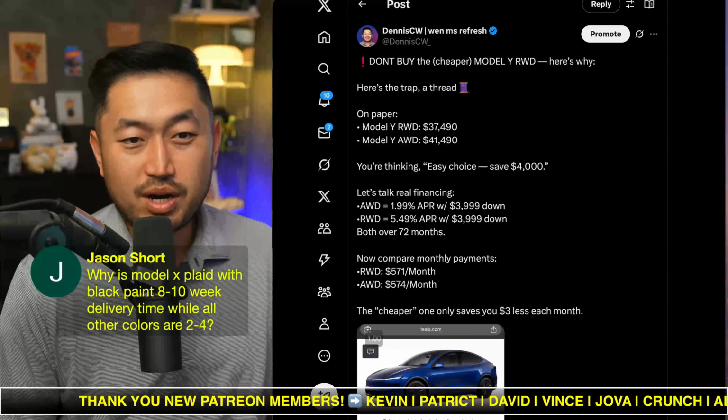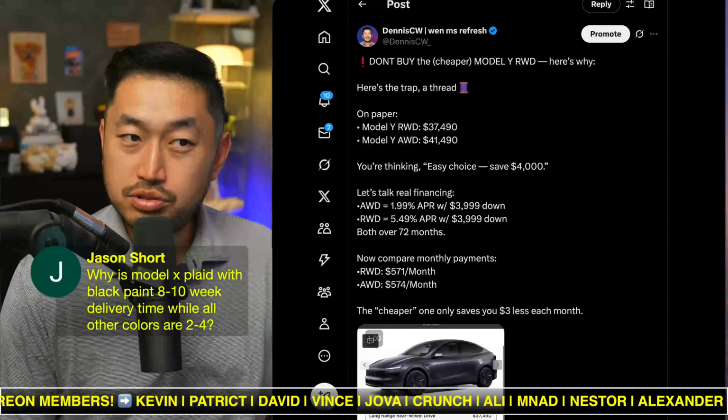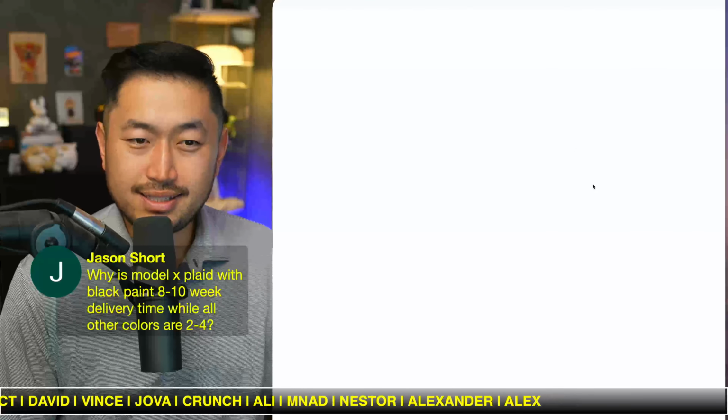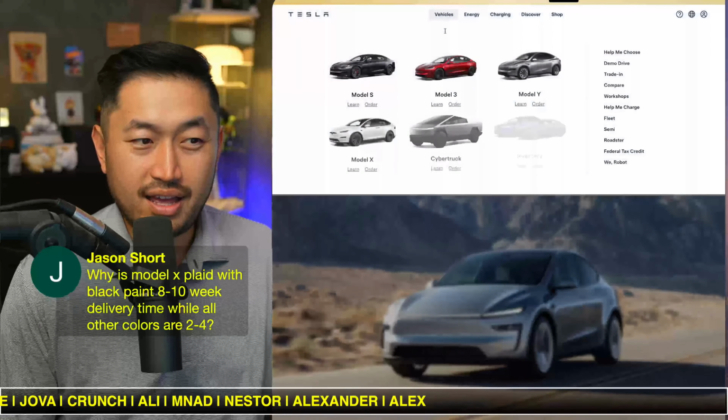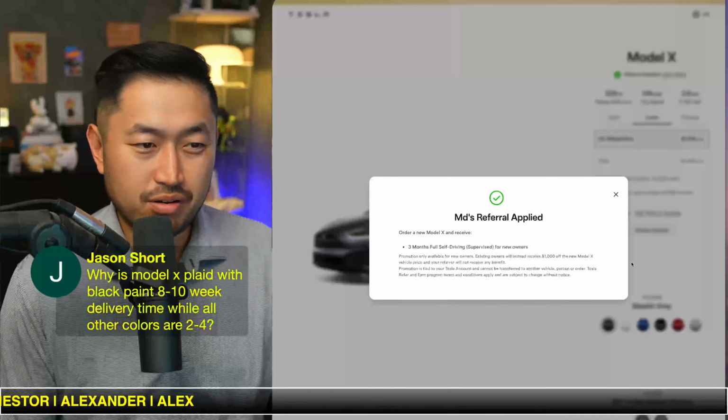Why is Model X Plaid with black paint 8 to 10 week delivery time while all others are 2 to 4? Interesting. I didn't even notice. Are all Model Xs 8 to 10? I don't even know why. At this point, they should just kill the ordering for it because they've got so much Model X inventory.